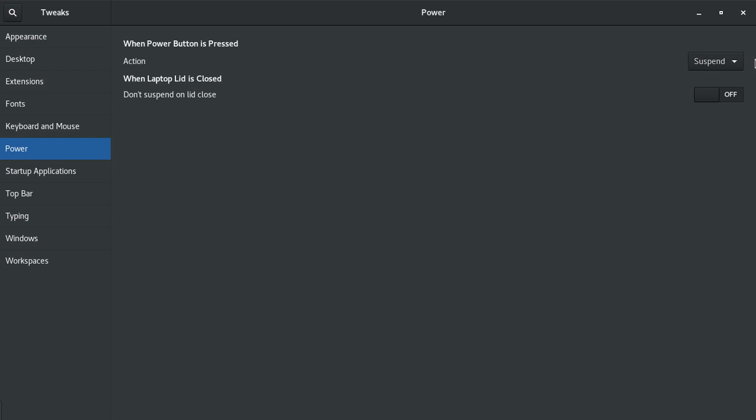Now under Power, when the power button is pressed, again I have this very limited range of options: suspend, do nothing, or hibernate. Most other desktops also give me the option of being asked what I want to do when I press the power button. I encountered the same problem with Budgie. I can see that the problem originated with GNOME.